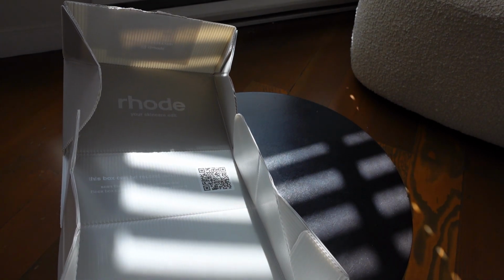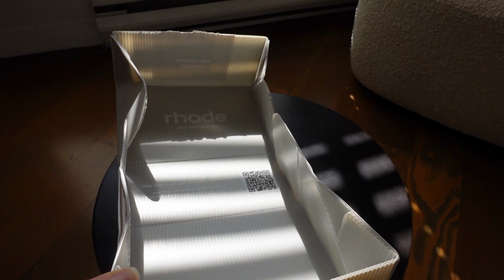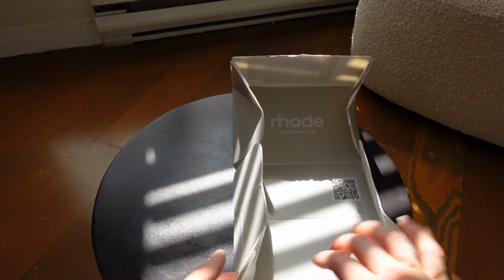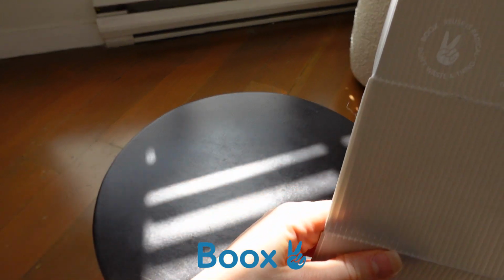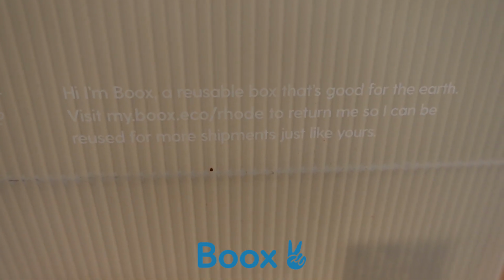there is one right downtown, so I'm gonna just go walk there now and return this. I have to go to Sephora anyways, but yeah, you just fold it up and return it and they take it. It's from a company, hold on, let me take a look at the back. I think it's called Boox or Boox. I don't know how to pronounce it. It's Boox. This company. Reusable box that's good for the earth.